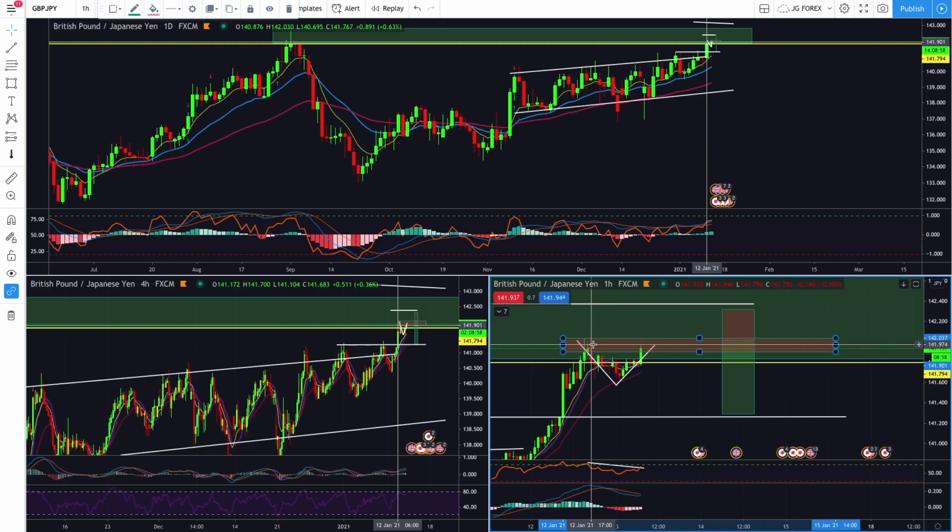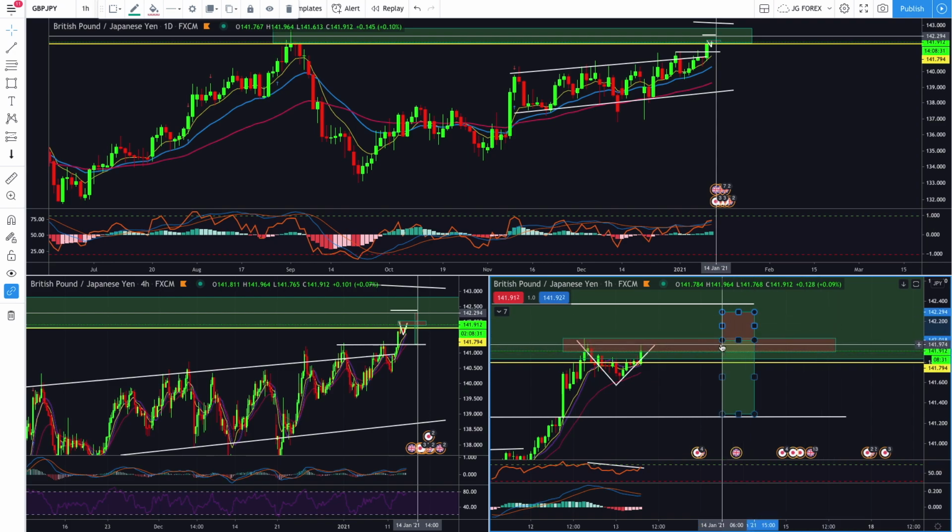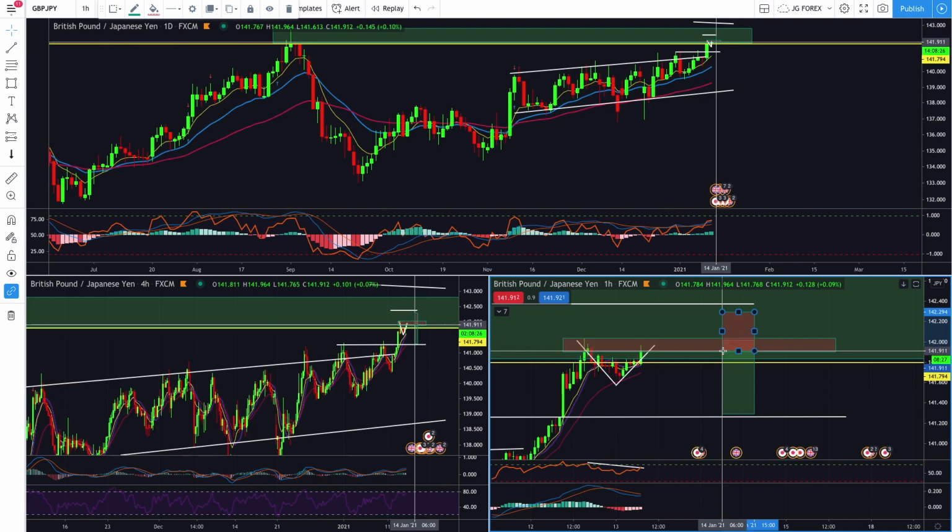Now what we can do is look at what the ATR is at the moment. At the moment we've got a 26 pip ATR. So if we go down and look at 141.96 of where this high is, and where this high is here, 142.03, we know that we want to be at 142.29 with the stop loss. So 142.29 in this zone here, and then really it's just a waiting game to see where this candle closes.